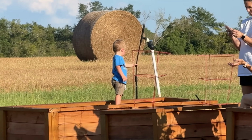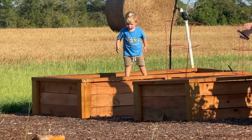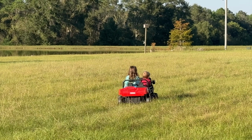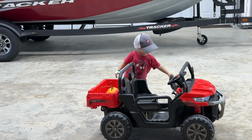He decided to hop up here in the planters and do some stress tests and get things cleaned out for next year. And after that, it's time for a little joyride out around the pond. And you can see he's had a long, hard day out here on the farm. Collecting pumpkins is tough work.